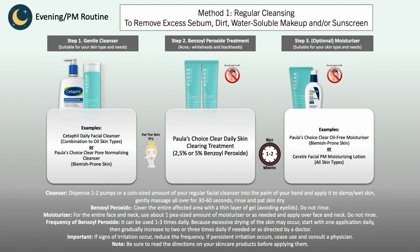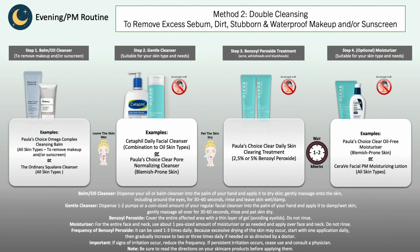So again, you're going to wash your face with a suitable cleanser for your skin type and needs. In this specific case, you may want to do a double cleanse as well to make sure that everything comes properly off the skin. And then after that, you're following with your benzoyl peroxide treatment, and then if you still feel the need, use a moisturizer afterwards.